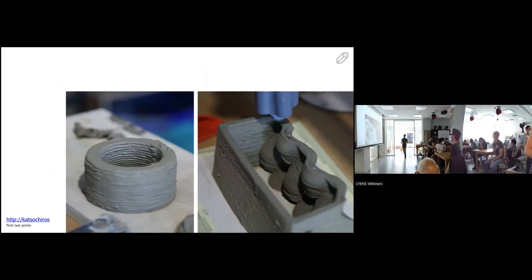And these are our first prints. This one was actually done on Friday, and this one was done yesterday. We're going to do a couple more today, and then starting from tomorrow, getting more and more into it.